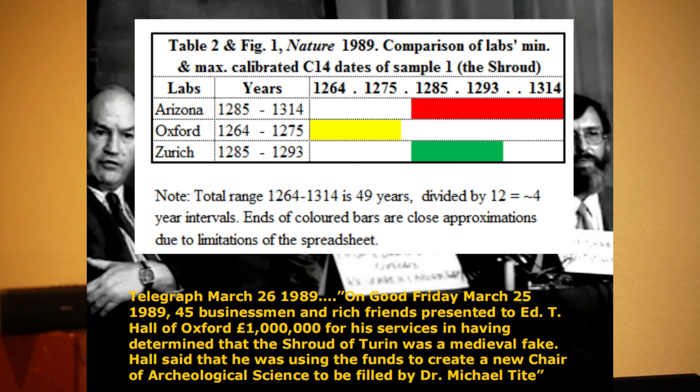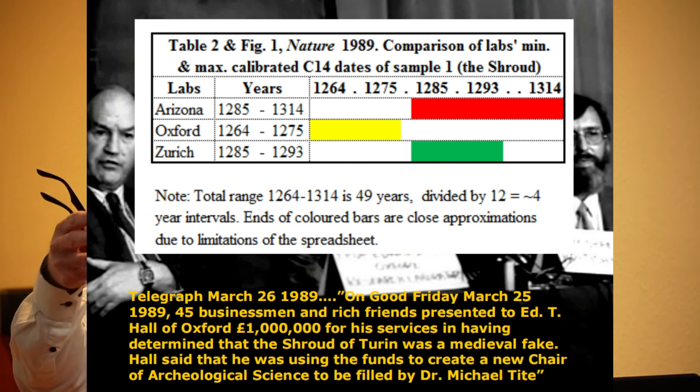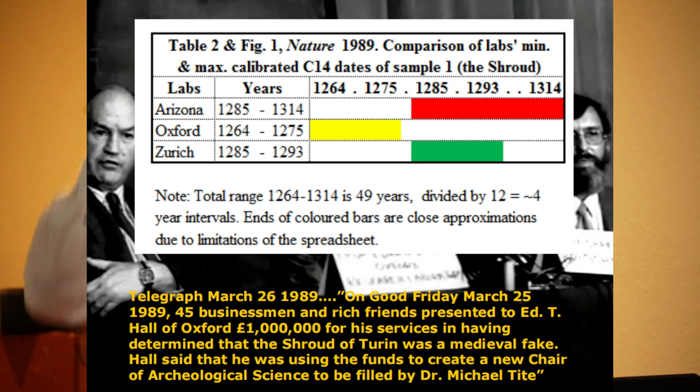And you can see those windows of timelines. So we've got the 1264 to 1275 for Oxford. And then we can see with Arizona and Zurich, it's almost like a century later. That's the dates. They took those three results, if you can think about the arithmetic, and simply just took an average. And that's why we get those dates of 1260 to 1390.